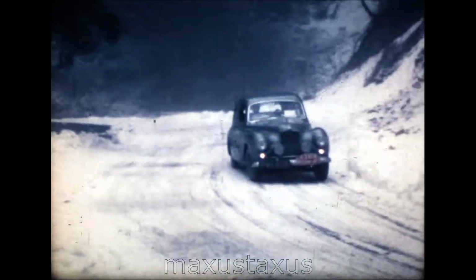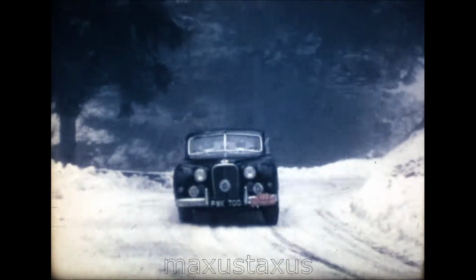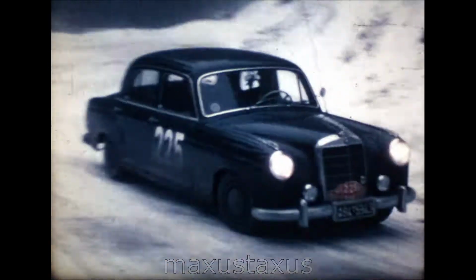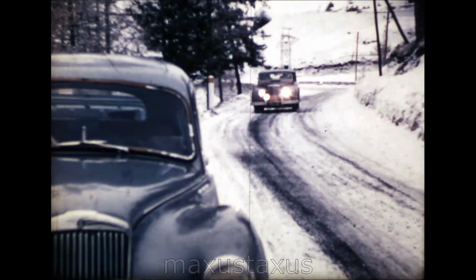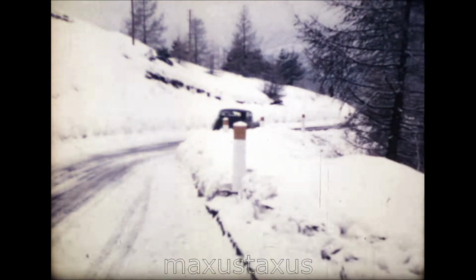Sunbeam Alpine Mark III, Peter Harper and David Humphrey, entrants 251. And you can see British entrants Ronnie Adams and Ernest Macmillan in their Jaguar Mark VII, followed by German entrants in a Mercedes 220. French entrants 331 in a DKW F91. Cars starting to descend the pass now and come into better weather. Indeed, very much better weather.